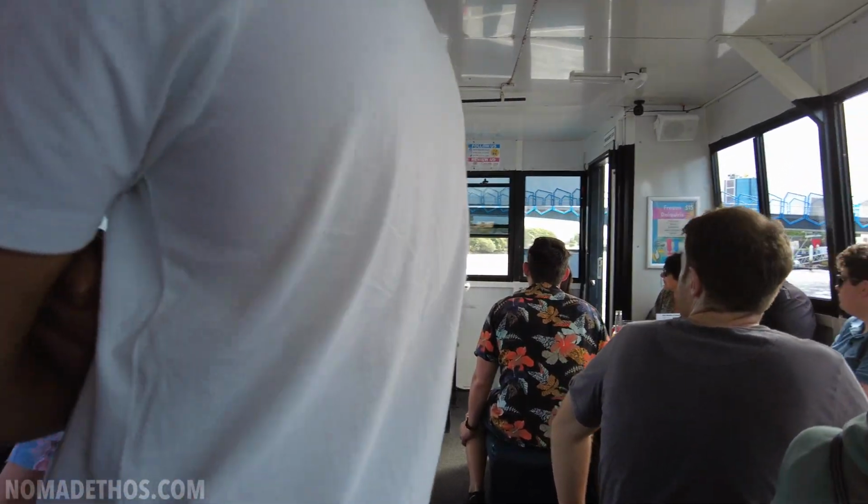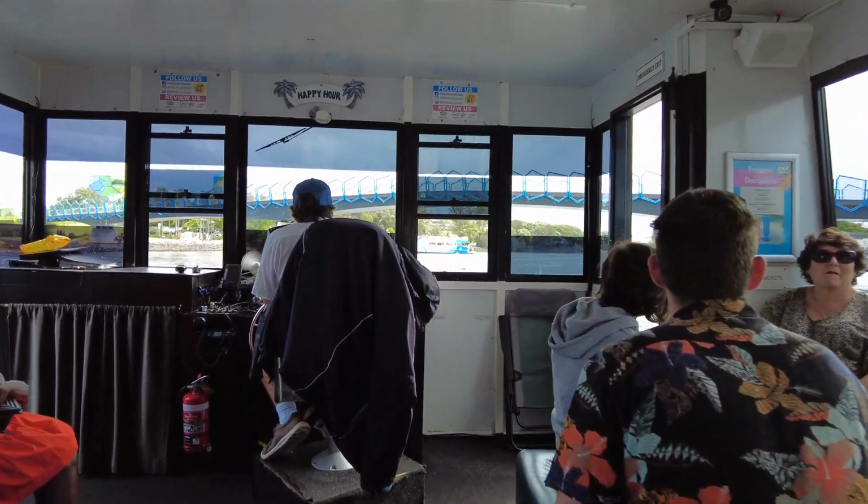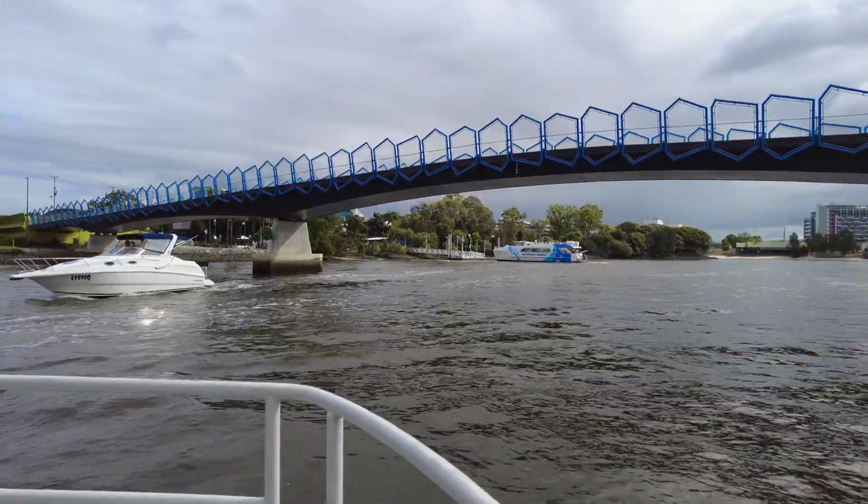So we'll get you to watch your heads when we come underneath this little bridge. We don't want it dented. It cost $19.5 million to build. It was built for the Commonwealth Games and completed 6 months after the games were completed. Watch out, please.